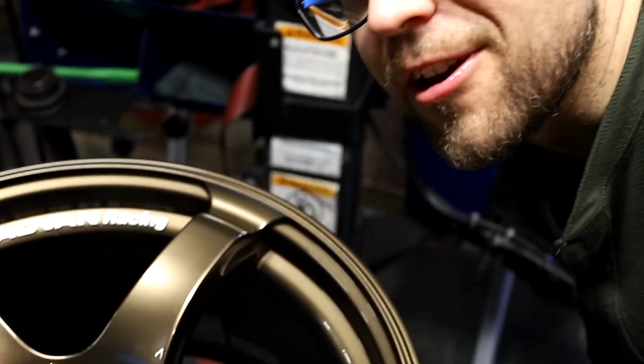So we are in the secret tire mounting lair, location undisclosed.